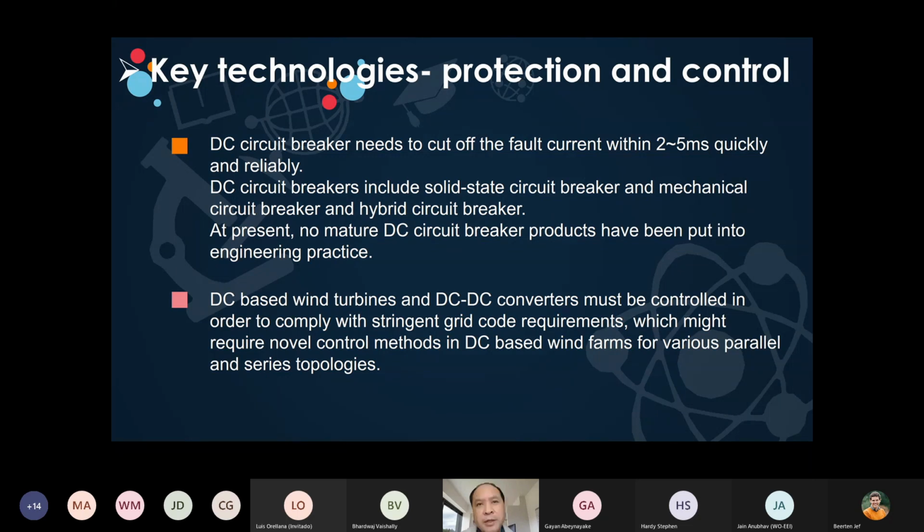We compare to HVDC. For HVDC, the technology itself is okay. We can use a pure solid state based circuit breaker. But what's the drawback? We have to understand that the power losses are not acceptable for the operator and the customer if we only use the solid state circuit breaker, and that's the reason we designed the hybrid circuit breaker. Mechanical is too slow, and solid state has high power losses.